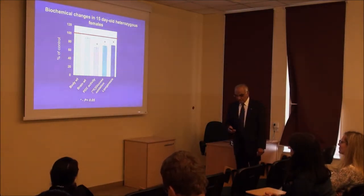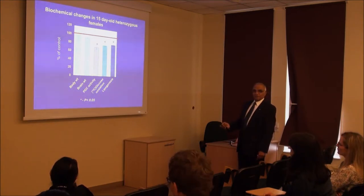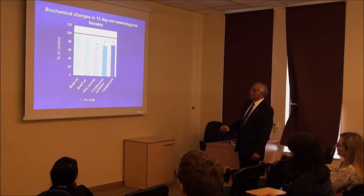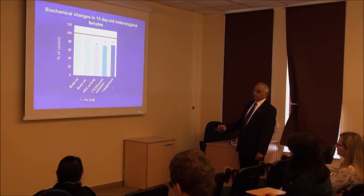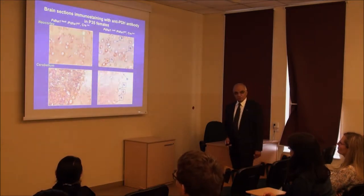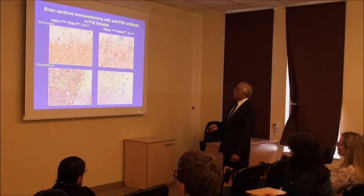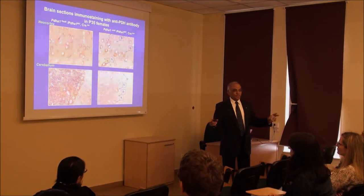If you look into several parameters, body weight is not affected, because at 25% efficiency in the brain only, there's no effect in the overall body, but the brain weight is reduced, PDC activity is reduced, glucose oxidation by the brain is reduced, and the ability to convert glucose carbon into lipids that the developing brain does is also reduced. And then we can actually show by immunohistochemistry that in the brain some cells are normal, they have PDC, and the other cells are down.